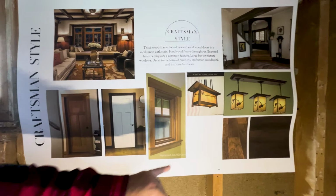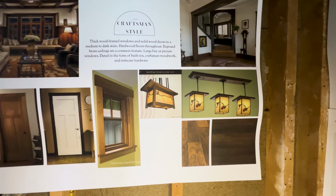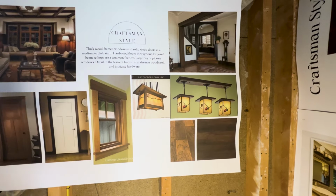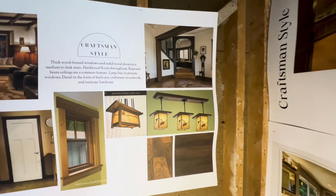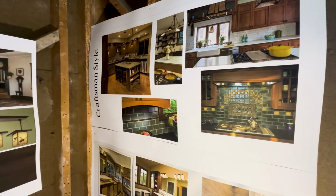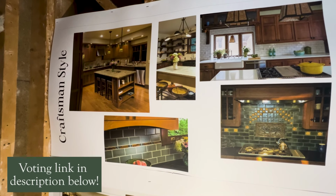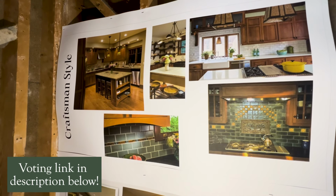The lighting here, we have gorgeous artwork built into the light. We have dark oaks for the wood. You've got a lot more exposed beam work everywhere. Then when we go into that Craftsman style kitchen, it's a lot of the same stuff as the living room. Dark woods, ornamental, very decorative. It's gorgeous. So you're going to work with butcher block here as well, but it's going to be darker butcher block.